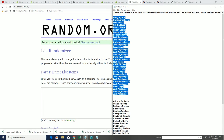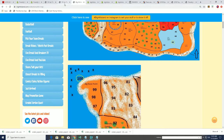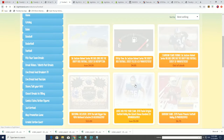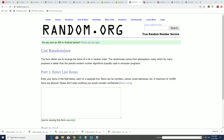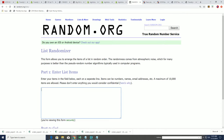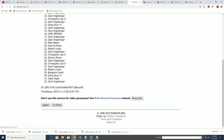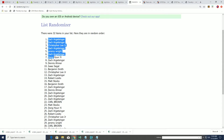All right, so here we go in the jersey booty break. 207. That's what's happening. 207. Yes, I just had to take a look. Just wanted to make sure 207 is the break we're talking about. It is, because there it is right there too. All right, so anyway, let's start the random for the owner names. All right, lucky number 7. Boom. That's the first random complete right now.